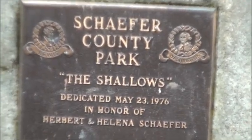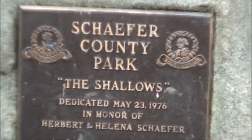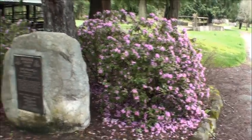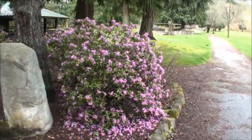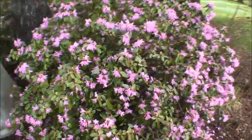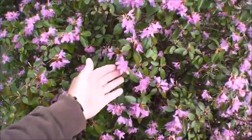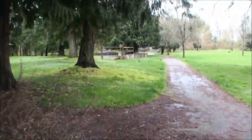We're here to revisit this and see what the river and possibly the wildflowers look like. These are just about done blooming, all these rhodies. Back at them. Rain's taking a toll on them. Let's go check out that river.